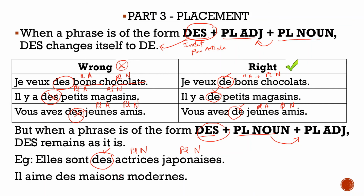That will be wrong. Okay, now look at this one. Maison is the plural noun and then you have the plural adjective coming after it. So des will remain as des only. So please remember, only when it's plural adjective and then plural noun has to be preceded by de. When it's plural noun and then plural adjective is preceded by des.